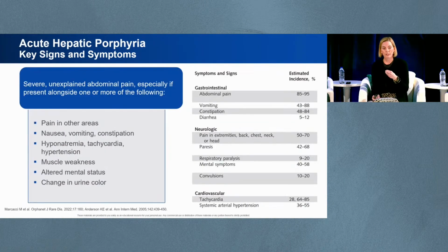And when we look at the signs of the typical presentation of an acute attack, the key finding is this severe unexplained abdominal pain, which is usually diffuse. I think getting a good history is really important here because it helps determine whether or not this sounds like porphyria. Patients typically are not able to localize the pain. They're not able to say it's in one specific area, but it is really diffuse.